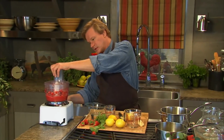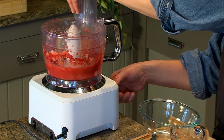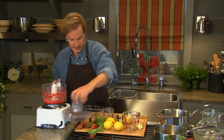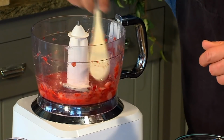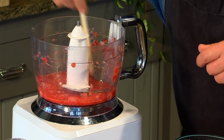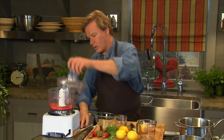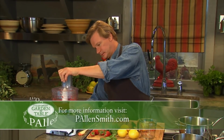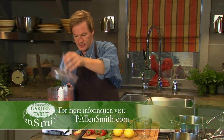Now you want to make sure that this gets really juicy, and these are nice juicy berries. And I'm going to knock a few of these off the top here. Some of these pieces are too big, so I'm going to push these down in here like this. And then just give it another quick whirl, because we want these really fine. There we go. That ought to be just about right.